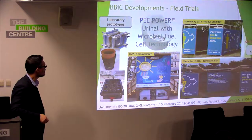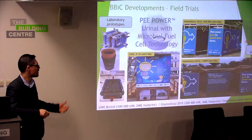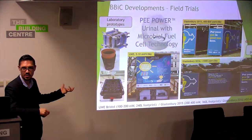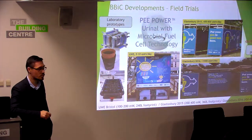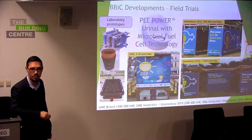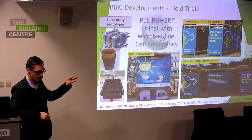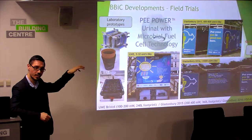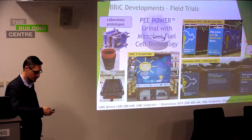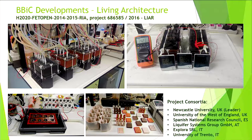But in this kind of outside toilet at the university, we have 5-10 users per day, while during the festivals we had between 400-800 users, or more than 1,000 users per day. So we used it to feed the microbial fuel cell and to assure the lighting system for the festival overnight. And you will see this upstairs, and my colleague already showed you.